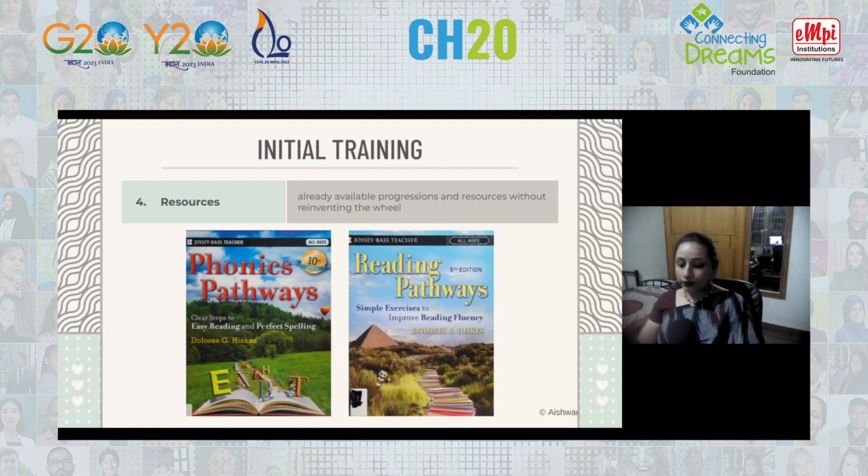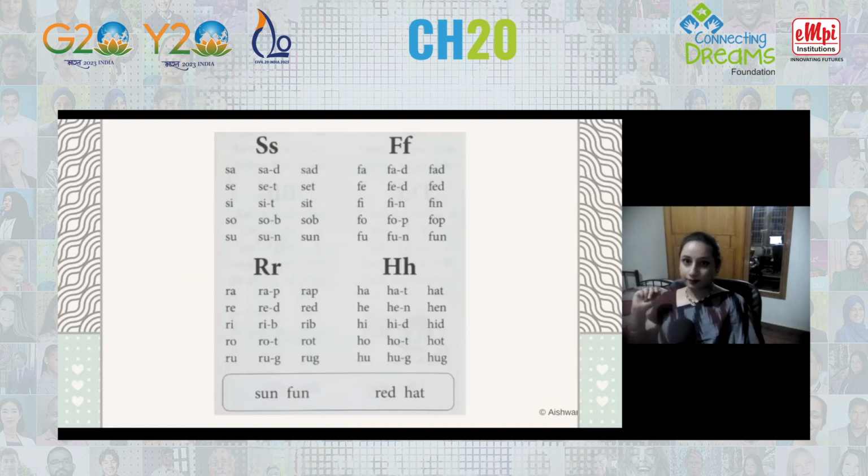I also don't use resources that I will use when I teach somebody reading from scratch. I'm looking for resources that are easily executable by the volunteer. This resource, for example, is something that I shared with Deepa. I like this. I like the progression. I like the words that the author has used to introduce reading. I like the order in which it is presented. But there's an issue with this book.